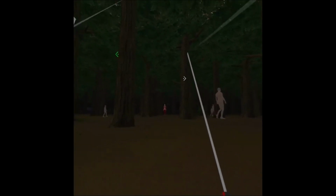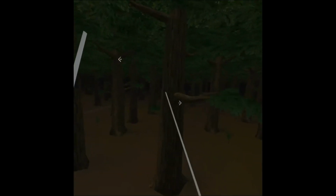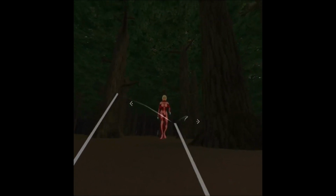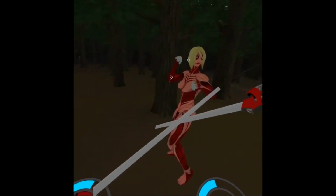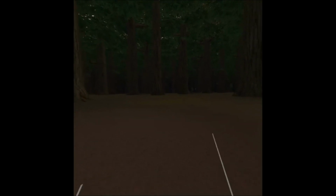Too far. And she is incredibly difficult to beat. But anyway, obviously you don't want to attack it because they'll crush you. But yeah, that's my review of the Oculus Quest in terms of the VR-ness. I like it. I like it a lot.